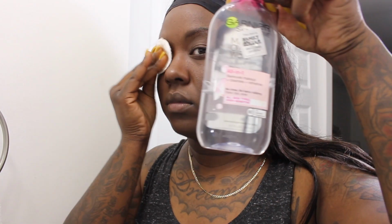And then I take a cotton round and I go in with my Garnier micellar water that, as you can see, I got from Family Dollar. These cotton rounds have ridges on them, so it may seem like I'm really pulling at my skin, but I'm not. The ridges just help to get all the mascara off and the eyeliner and the lash glue. It helps get even the foundation and concealers, everything off my eyes.